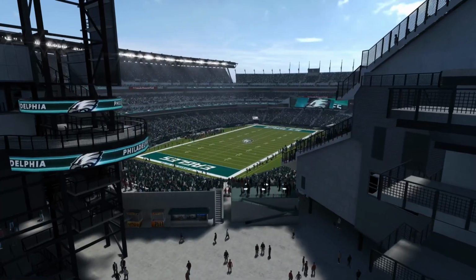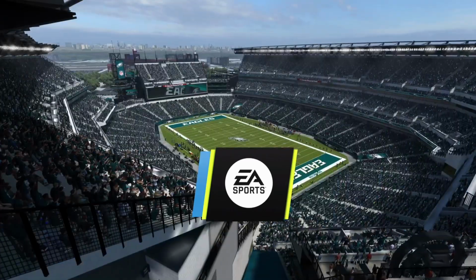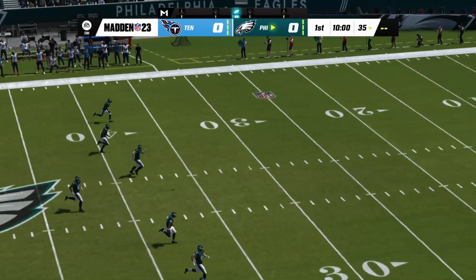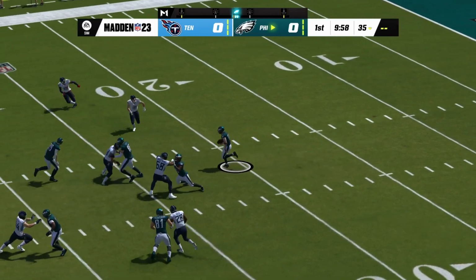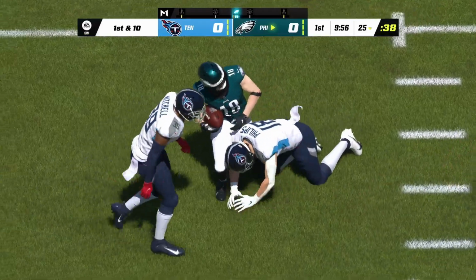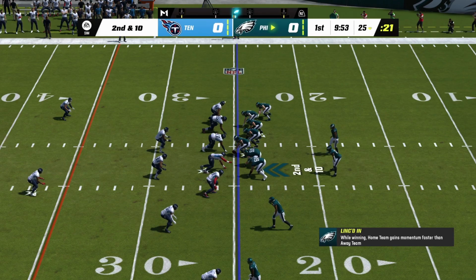NFL on EA Sports, as you take a look there at Lincoln Financial Field in Philadelphia, PA. Straight ahead, we've got a good one on tap here between the Tennessee Titans and the Philadelphia Eagles. Taken in at the 3, and he'll go down as this drive will start at the 25-yard line. An incomplete pass leads to 2nd and 10 from the 25.